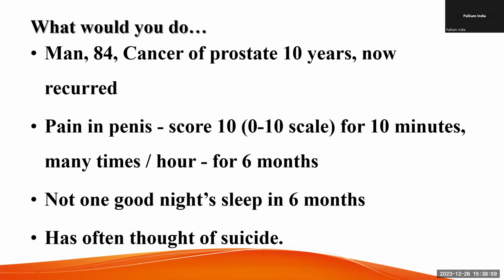So we have another patient scenario. An 84-year-old man who was diagnosed 10 years back with carcinoma of prostate has now had a recurrence with pain in the penis, scoring 10 on 10, which lasts for 10 minutes many times in an hour for the last 6 months. He could not even have one good night's sleep in the last 6 months and has often thought of suicide.